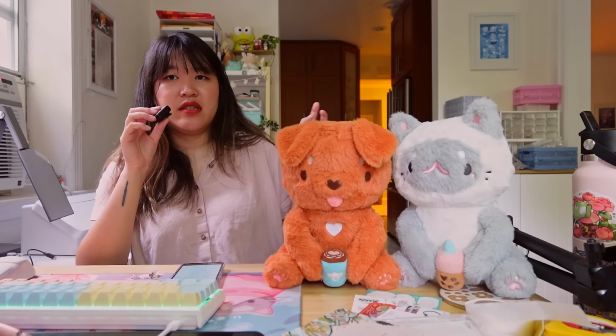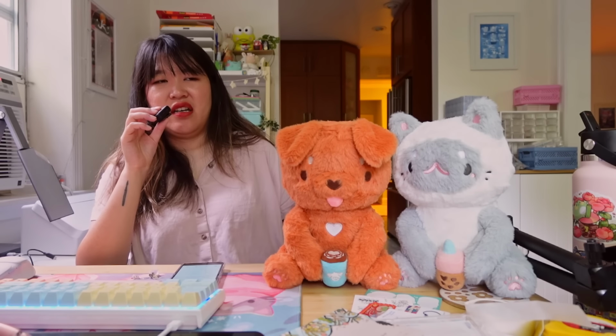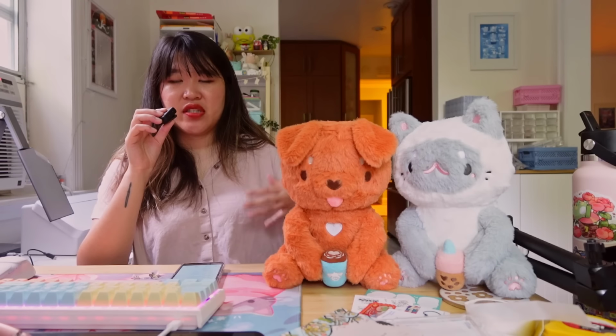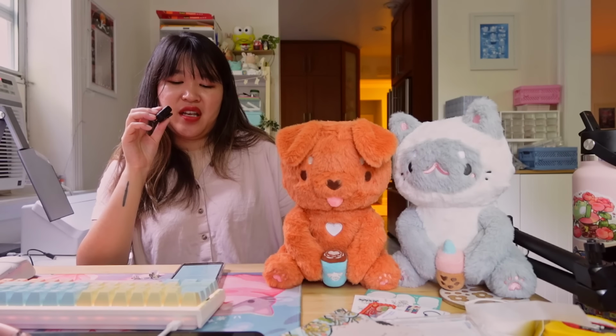Oh, and I sold out of my short keychain lanyards. So I made short ones and long ones, and I only brought the short ones to Stationery Fest because I felt like that made more sense. Long ones are kind of more convention type merch. So I only brought the short ones and I sold out of them. I don't have any more, which is really cool.